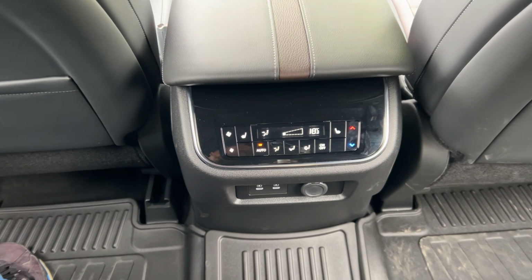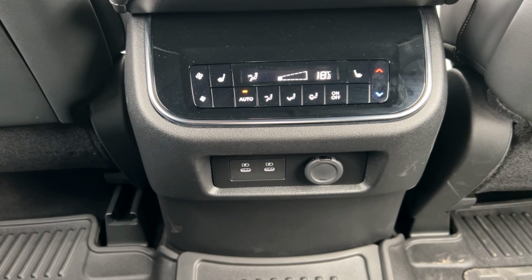I have my 2-zone rear climate control. There's USB-C plugs everywhere. Yeah, headroom's good, legroom's good. I mean, it's what you'd expect. Full-size adult fits here, no problem. Yeah, it looks good. It's pretty decent back here in terms of space.